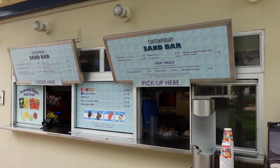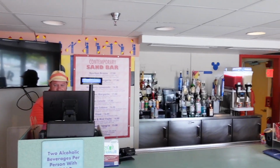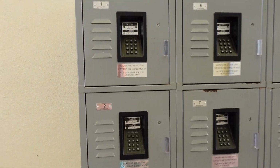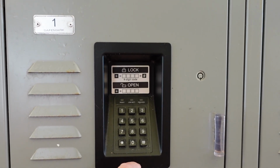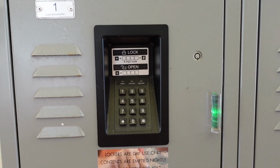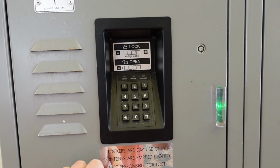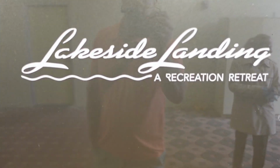The food is generally ordered out here, and they also have an indoor section as well where you would order your drinks. And right next to the sandbar they have these lockers. Not sure if they charge anything for these. Doesn't look like it. I think you would just enter the code you want. Opens automatically, put whatever you need in there, and then you just close it down by putting the same code in there.